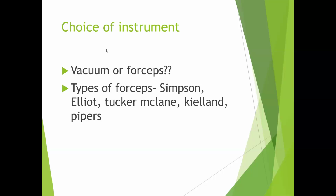Also, the availability of the instrument counts. The vacuum is less traumatic compared to the forceps, and you can easily assemble and apply it, compared to the forceps, which needs much more expertise to handle. However, the forceps has higher success rates, because compared to the vacuum, it's usually applied when the station is a bit high. When the forceps is applied, it's unlikely to detach, because it's very fixed to the head of the fetus.